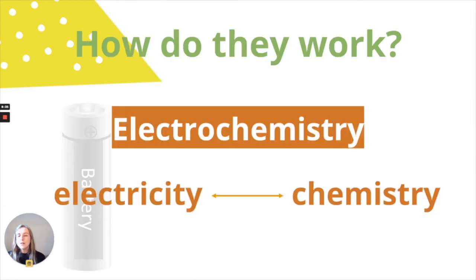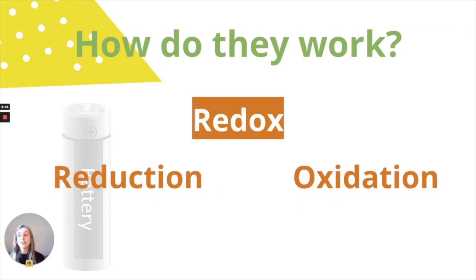So how do they work? How do they store energy? They work by performing electrochemistry, which is an area of chemistry where you use electricity to make chemistry happen, or vice versa. And when we are thinking of electrochemistry, we need to be thinking of electrons and redox reactions. Redox reactions are where reduction and oxidation reactions are occurring. And again, you might have visited these in your chemistry lessons.